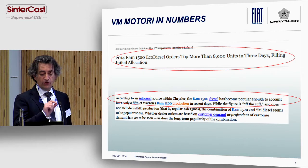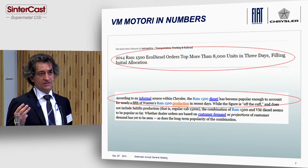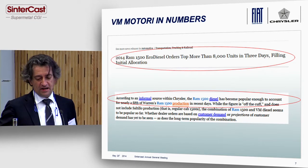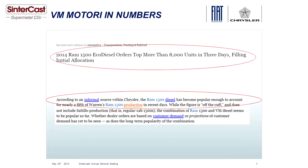And to give you an idea, when they started ordering the Ram 1500 diesel in the US, in the first 3 days, the dealers ordered 8,000 cars with the diesel engine. So in 3 days, more than what we did in 1 year in 2009. So it's really a game changer. And now there are articles like the one in the bottom where some people are saying that we don't have enough capacity to build what the people will be demanding.